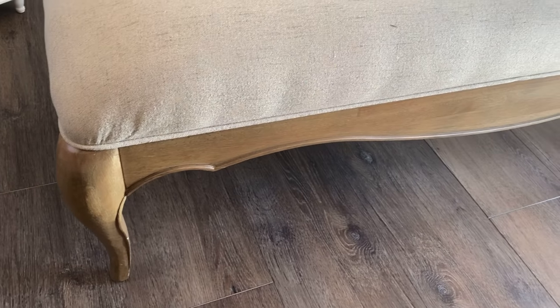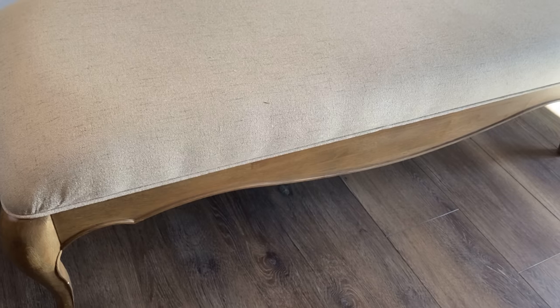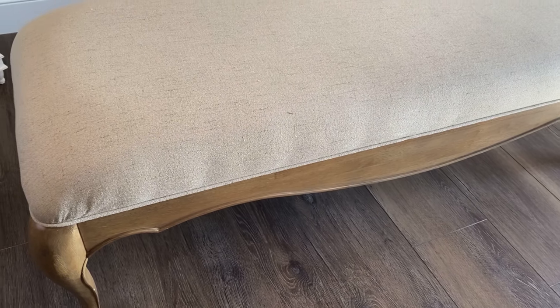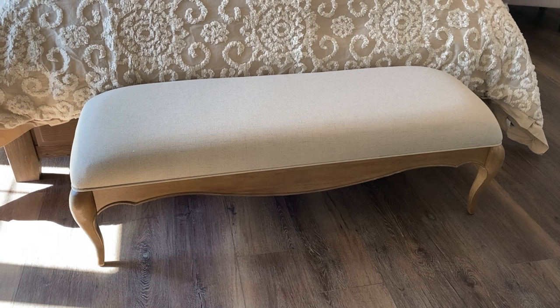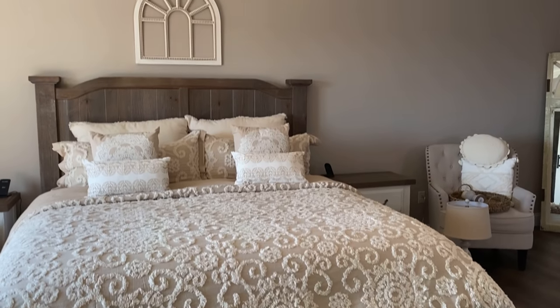So I brought this piece from the log home. This was my little French country padded bench. I believe I got this at Basset Furniture, and I just thought it would go really well with the bedding. So there's the bench, here's the bedding. I think it'll go nicely together. And now when I take a little step back, that's what it looks like.